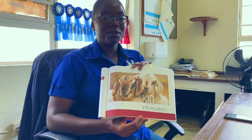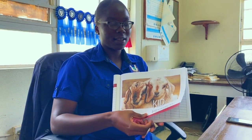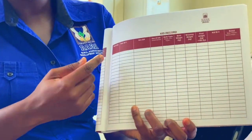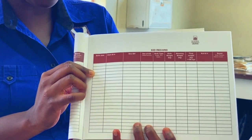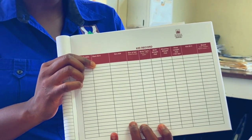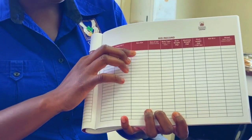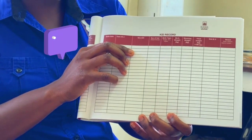So the next information that this book captures is the kid information. And here we have a sheet showing the information that you'll collect. First, you identify the birth date, that's the day the kid was born. The dam ID, which is the mother's identification number. The sire ID, which is the identification number of the sire.